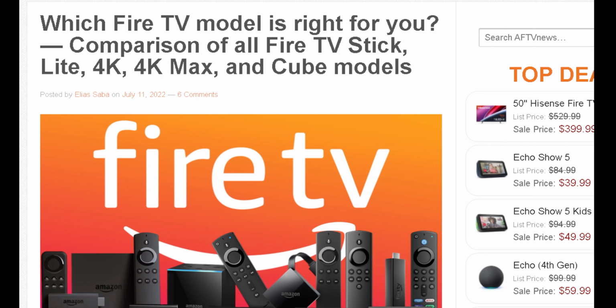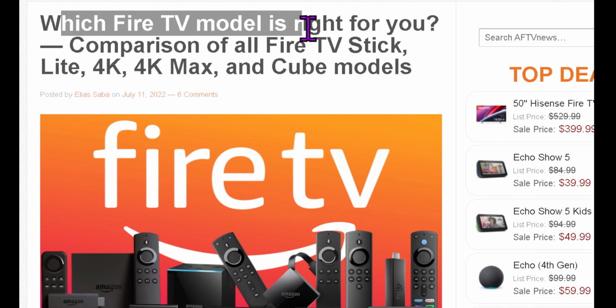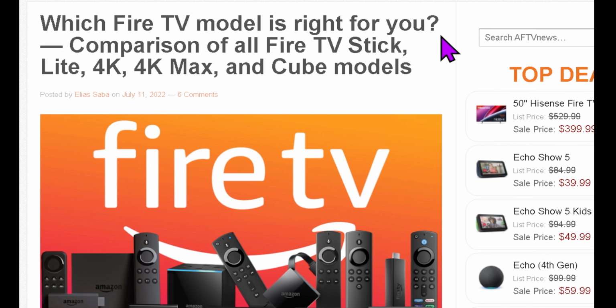All right, so today we are looking at which Fire TV model is right for you. It can be very, very confusing, and I get this question all the time. If we're going to be recommending a streaming device, an Amazon streaming device specifically, I'm not going to talk about the Chromecast or the other boxes or anything like that. Specifically in this video, it's solely on the Fire TV devices.